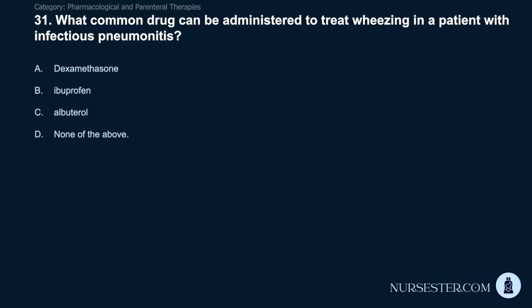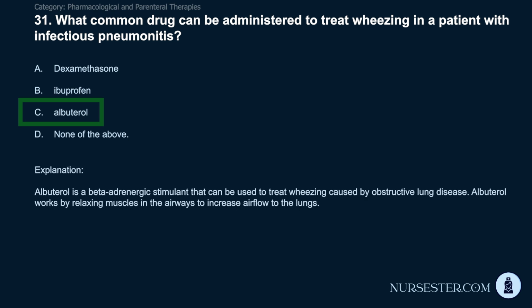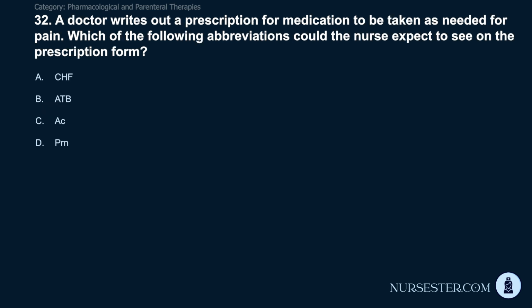31. What common drug can be administered to treat wheezing in a patient with infectious pneumonitis? A. Dexamethasone. B. Ibuprofen. C. Albuterol. D. None of the above. Correct answer, C. Albuterol. Albuterol is a beta-adrenergic stimulant that can be used to treat wheezing caused by obstructive lung disease. Albuterol works by relaxing muscles in the airways to increase airflow to the lungs.